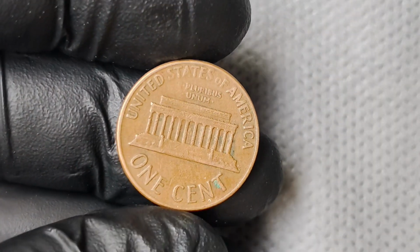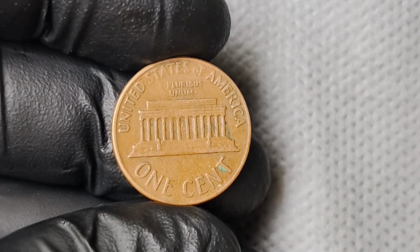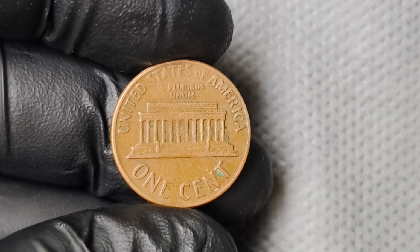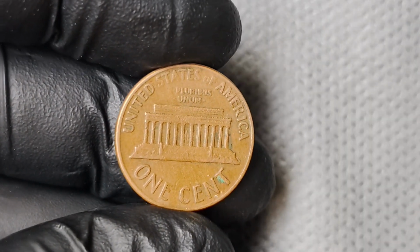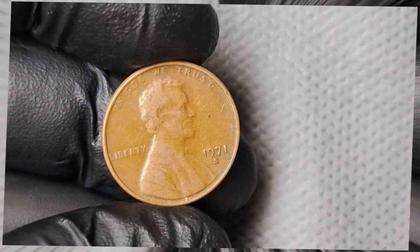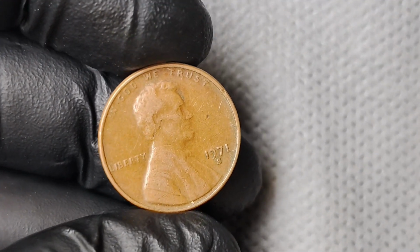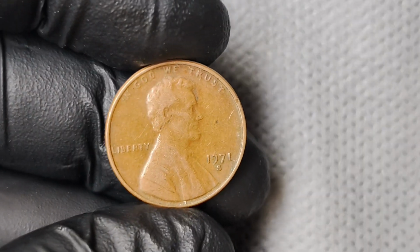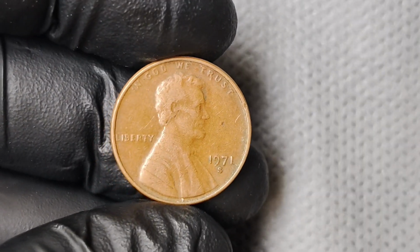You might be holding a million-dollar treasure, but there's one mistake collectors make all the time. They confuse regular machine doubling with the true double die. Machine doubling looks flat, almost like a shadow pressed against the letters. The real double die, though, shows rounded, distinct edges, almost like two sets of letters perfectly layered over each other.